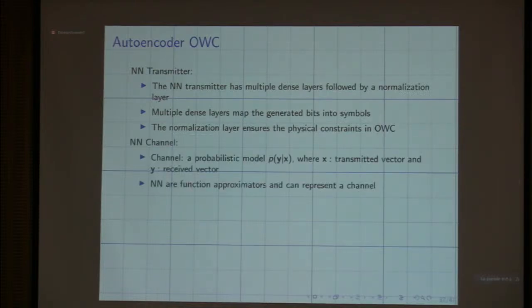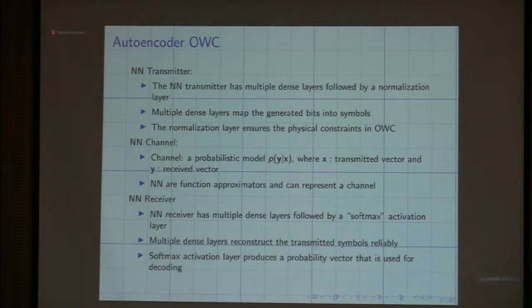I'm going to do the same for the channel. If the channel is AWGN, then things are easy. Otherwise, I can also map it with, or approximate it with, a neural network, okay? And I'm going to do the same for the receiver side. At the end, I'm going to end up with a softmax activation layer that produces a probability vector that is used for decoding. I'm going to decide in favor of the symbol that has the highest probability.